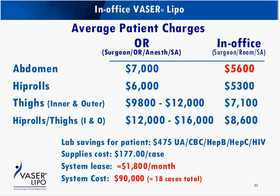And the supply cost, which I thought was very reasonable and was kind of surprised at, is we're incurring about $177 charge or expense per case, and that includes really everything, down to a 27-gauge needle and all of that. So we took all of that into consideration. That includes tubing and whatnot. So all of our disposables per case on average is about $200. And from what I've heard from the Sound Surgical folks, it's about an $1,800 a month lease for the system, and the total cost of the system is about $90,000.